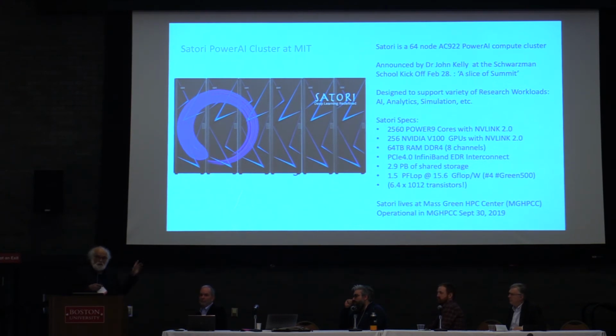They are big users of commercial clouds, including IBM Cloud, Google Cloud, and AWS. We spent well over $1 million in cloud there. But the point is, for these giant AI problems and for some of the HPC simulations, you really need a tightly connected, highly accelerated, high GPU system. So Satori is 2,560 Power 9 cores, 260 NVIDIA V100s, very deep memory, over a terabyte of real memory, fast interconnect, 2.9 petabytes of storage.